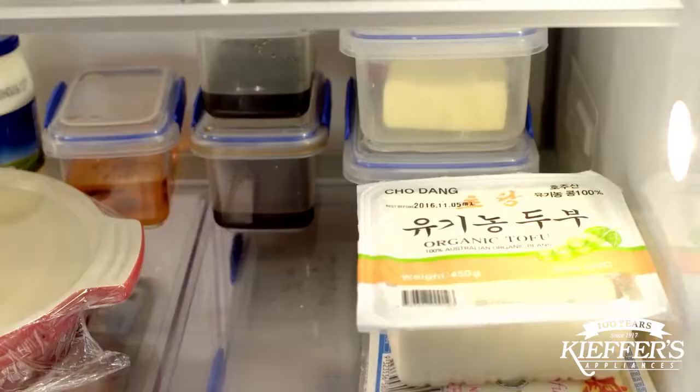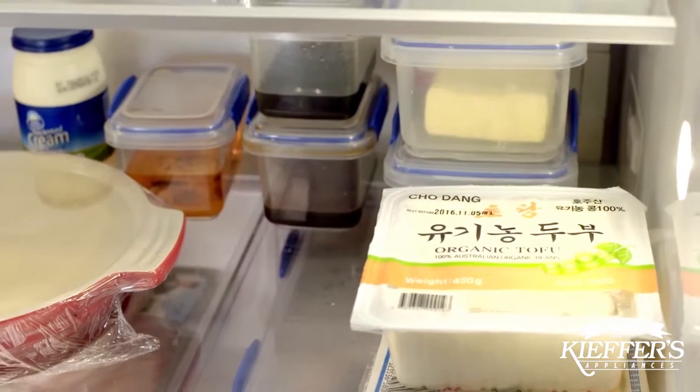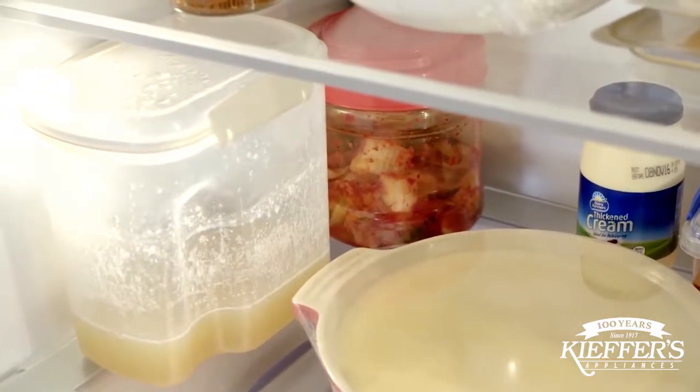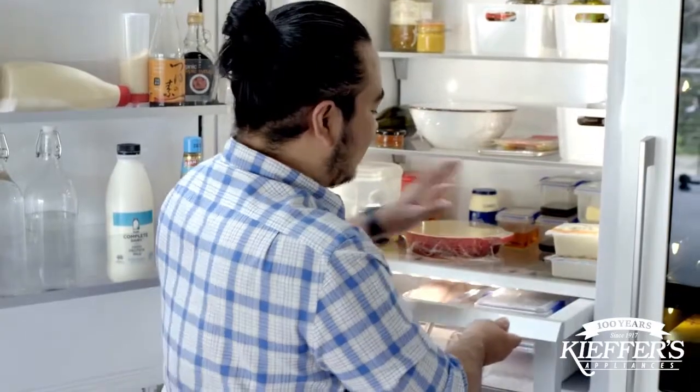You're always going to need storage containers for leftovers or other foods. And I always think it doesn't really matter if it's a cheap plastic takeaway or something more expensive, but it's great if you can keep them the same size and the same type. It means that you can stack them and storage in your fridge is going to be more efficient.